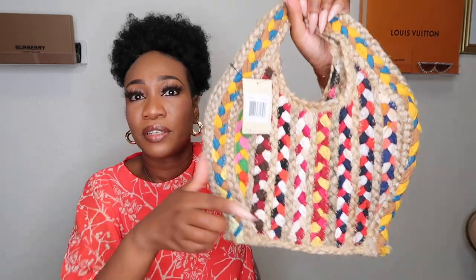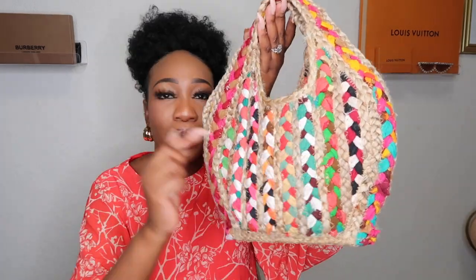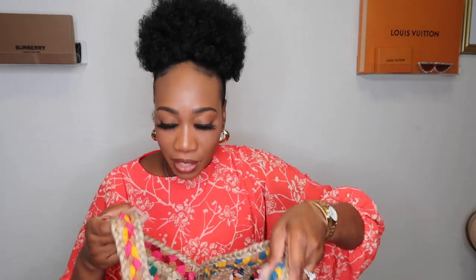This one I got from Walmart. I bought this bag when I did my Walmart haul, but somehow I forgot to show it to you guys. But I absolutely love it. You can wear this with absolutely any color because look how many colors are in there. They have the bigger ones of this, but I wanted the small one because it just looks nice and cute, and I can put on my swimsuit, throw my cover up in this, and girl, I will be giving, I will be serving, okay?